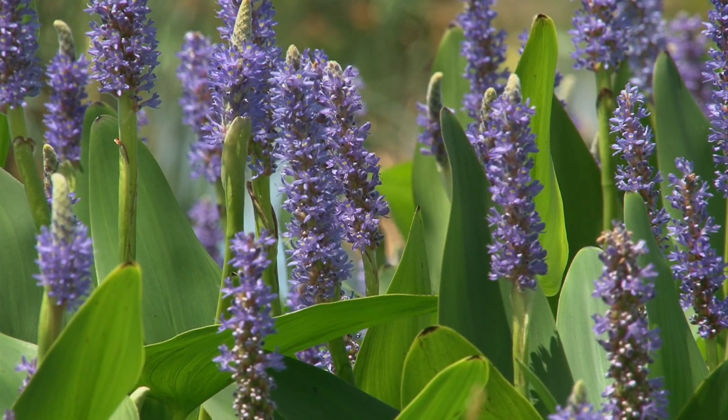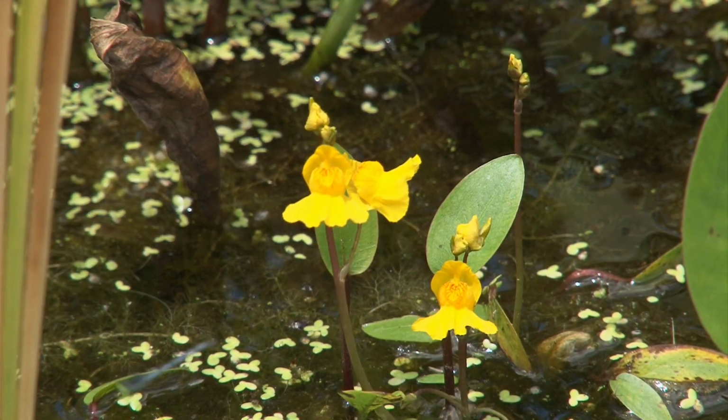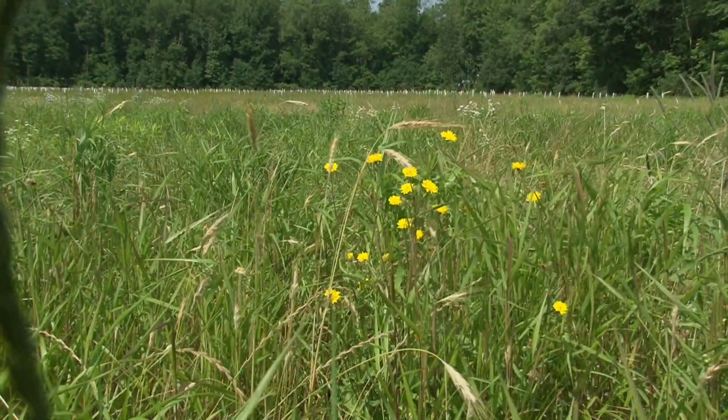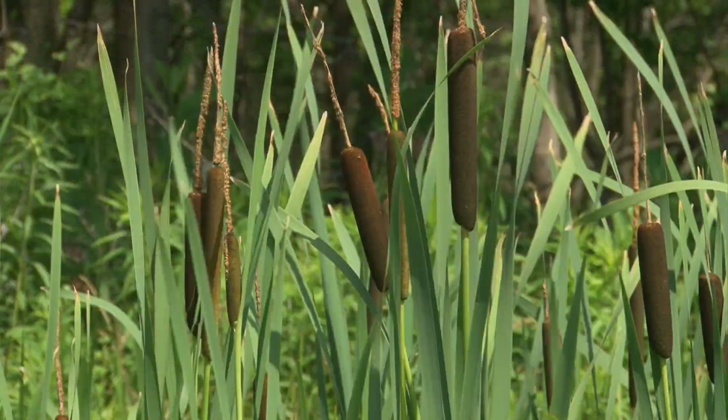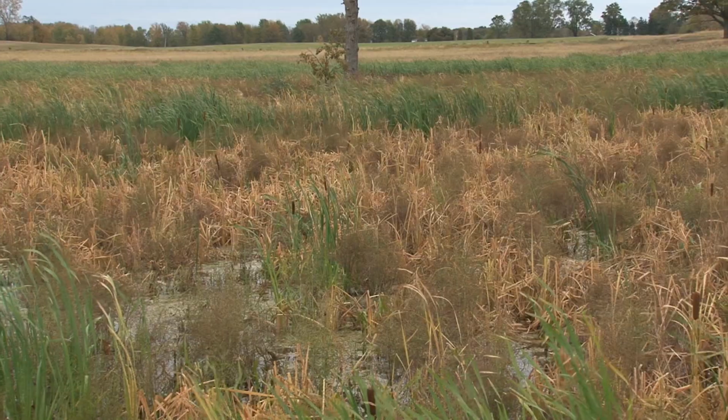Some types need more sunlight. Some need to be separated from other wetland types. Some need dense soils, and some need more sand. All wetland communities need to be free of non-native or invasive plants.